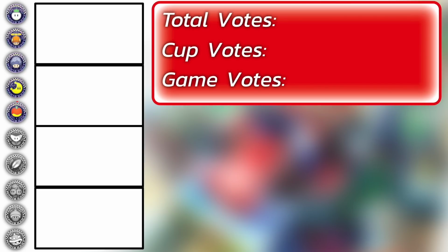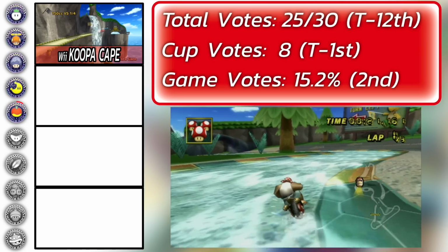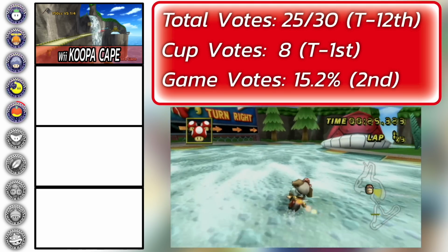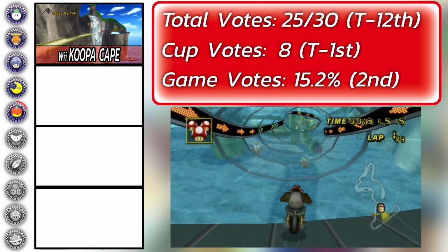I wish it was called the Berry Cup. I think that's a much better name. But anyways, the first track we have is Wii Koopa Cape. Now, this one kind of shocked me a little bit. I wasn't expecting this one to do as well as it did, but look, it got tied for 1st place for the amount of votes in the Fruit Cup. I almost said Berry Cup again. That's insane. But this one had 25 of the 30 total votes, which ties it for 12th place, and it is 2nd place amongst Mario Kart Wii tracks.